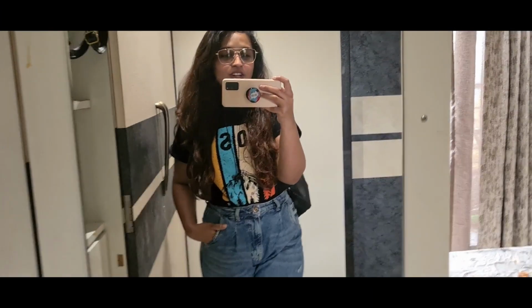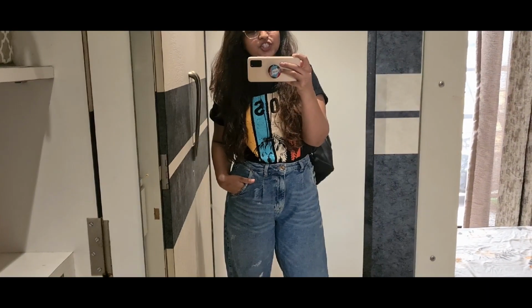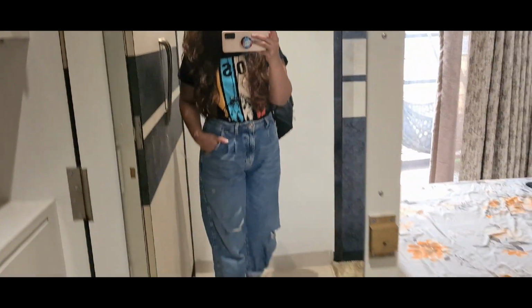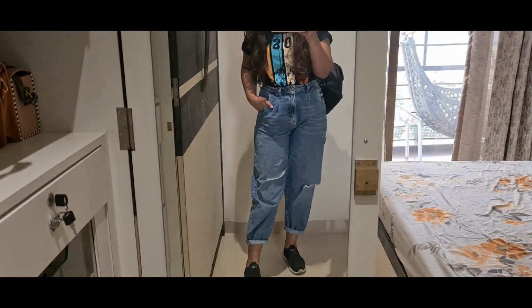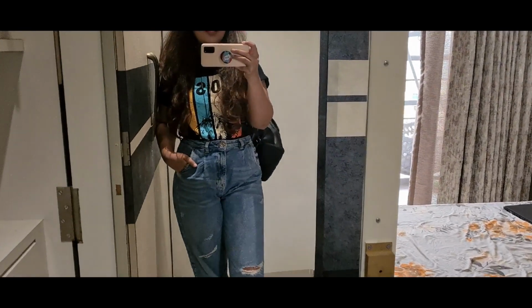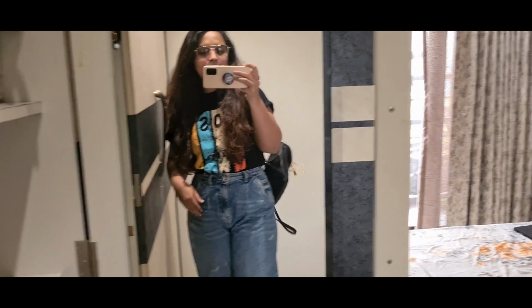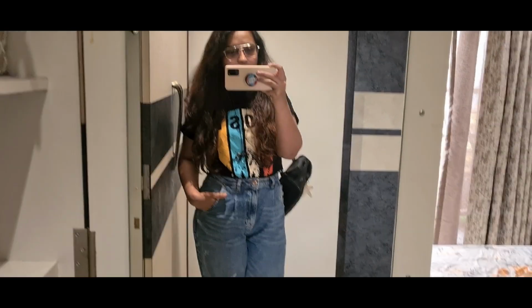I'm all ready and I thought I'll quickly show you my outfit for the day. So it's a basic graphic t-shirt which I got online. I think I got it from bewakoof.com. And my jeans are Zara. They are these baggy loose jeans which have rips all over, and I really like this denim. And my shoes are Skechers, very comfortable. And yeah, this is my overall look. My bag is from Guess, and I like to carry these mini backpacks because I feel they're very comfortable. So yeah, this is my look, and now let's go.